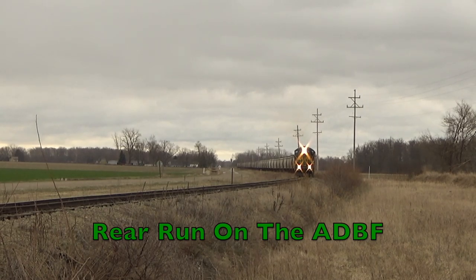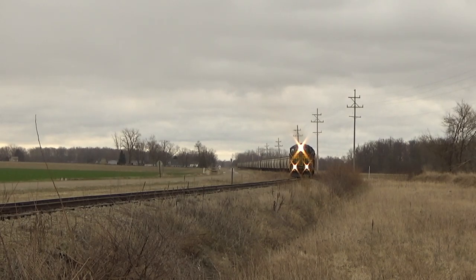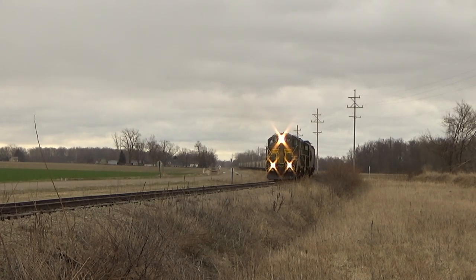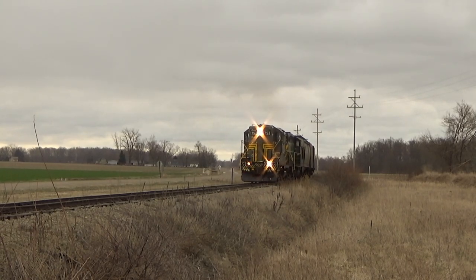This is a rare one on a Saturday. They are always running weekdays, but I guess we just got lucky. I guess they were hauling some loads from the interchange with Adrian and Blissfield.